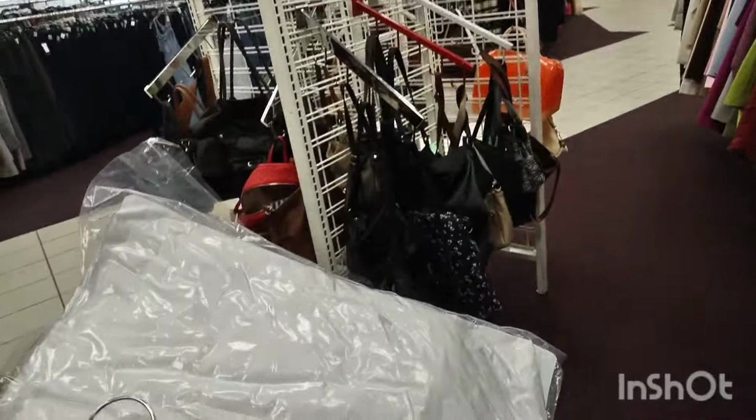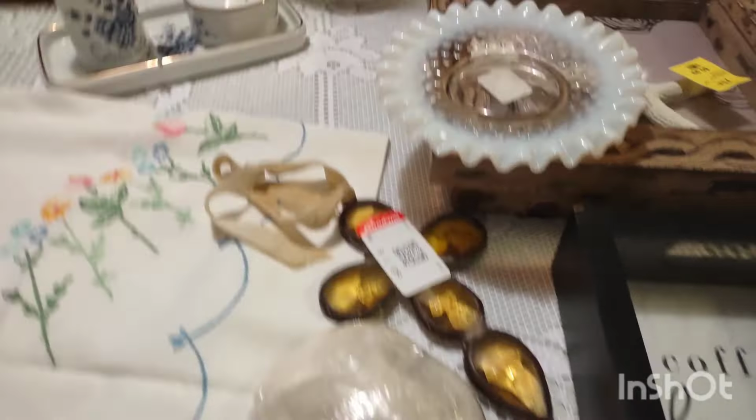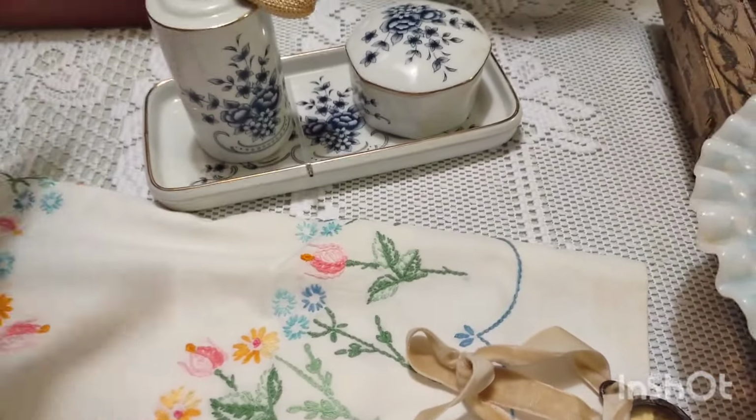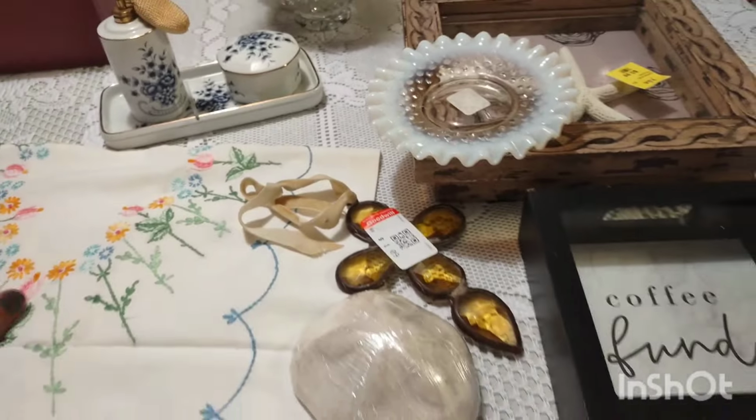I should have taken my time a little longer going through those. Oh, I finally made it back to the house. It's been a long day, and then I stopped to eat with a friend. Okay, this is that cute. Oh, this is my haul. Yeah, this is my haul.